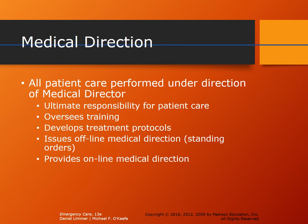So this is a concept that we'll be talking about on multiple chapters. So if it seems confusing now, don't worry, it will be clearer later. But as long as it's clear as mud that you know that there's a difference between online and offline medical direction, you're dialed in, you're good to go.